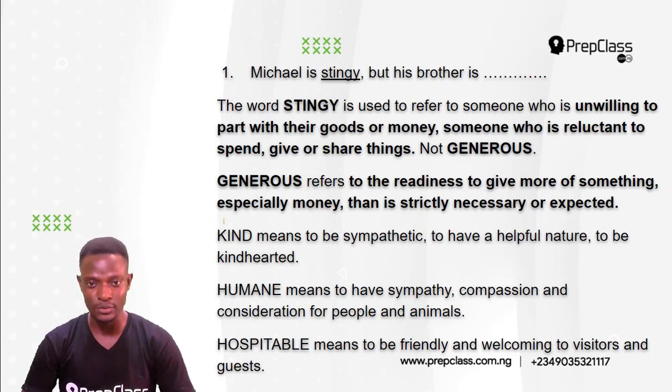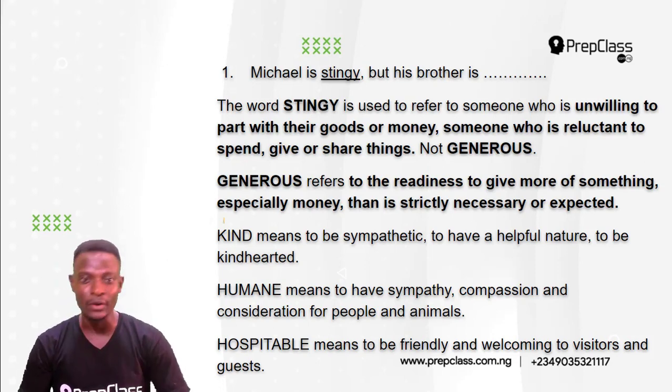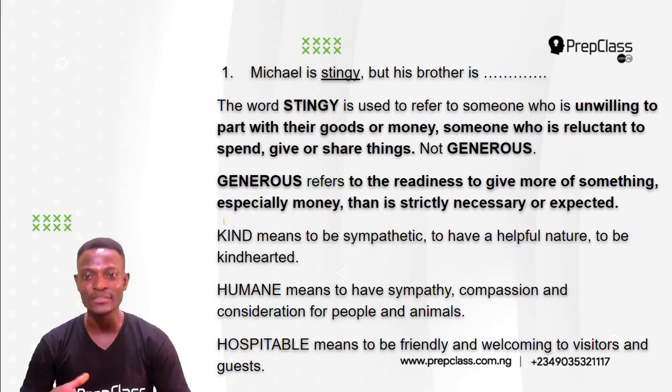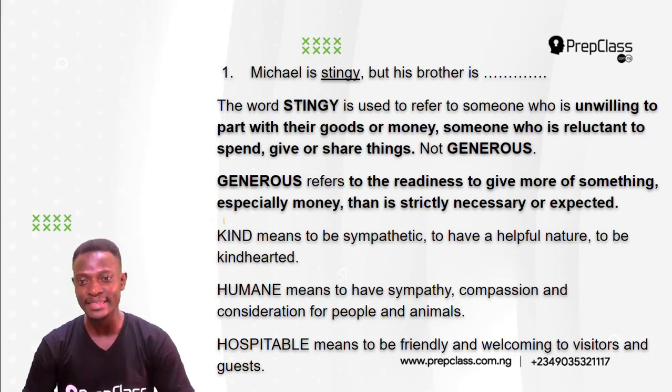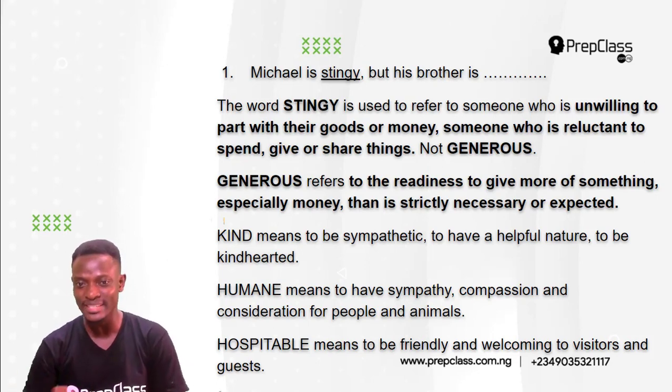Now the first option, generous. Generous refers to the readiness to give more of something, especially money, than is strictly necessary or expected. Now, second option, kind. Kind means to be sympathetic, to have a helpful nature, to be kind-hearted. The third option, humane. Humane means to have sympathy, compassion, and consideration for people and animals. The fourth option, hospitable. Hospitable means to be friendly and welcoming to visitors and guests.